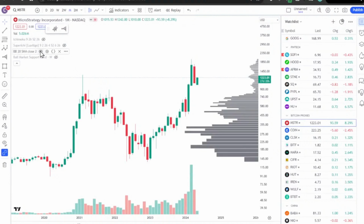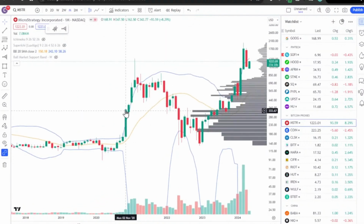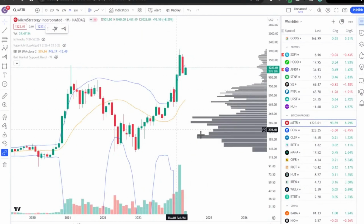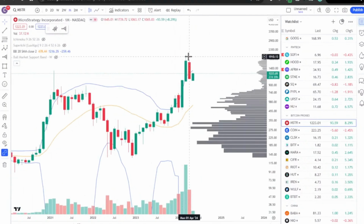Part of the reason why I think that is, if you look at the Bollinger Band, if you get multiple candles closing above the upper Bollinger Band, like 5 in a row, I'd be really worried. But right now, MicroStrategy has maybe 2 months consecutively closing above the upper Bollinger Band, and every single time it does that for 2 months in a row, it cools down, right? This is actually pretty healthy price action.